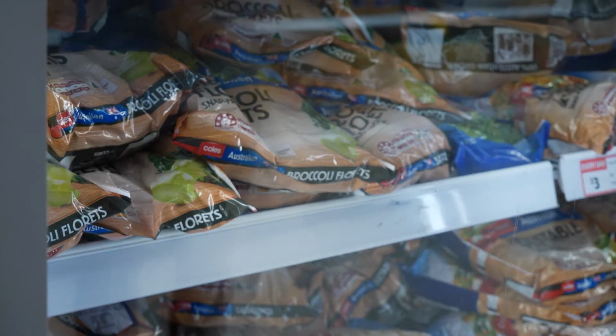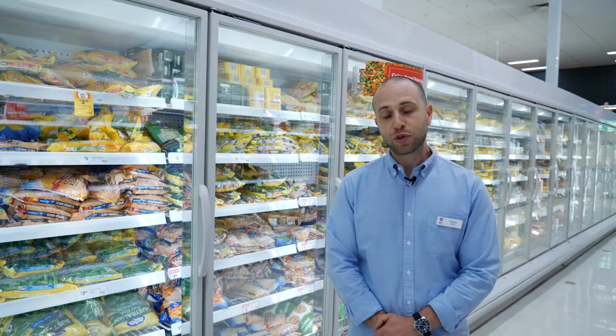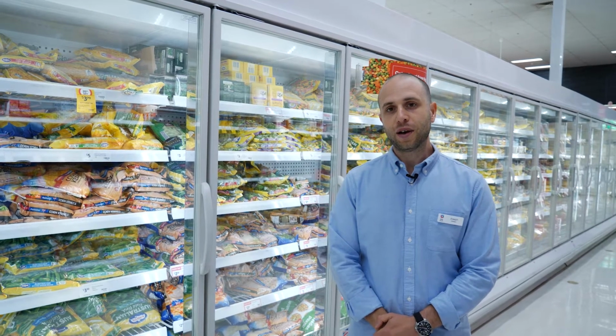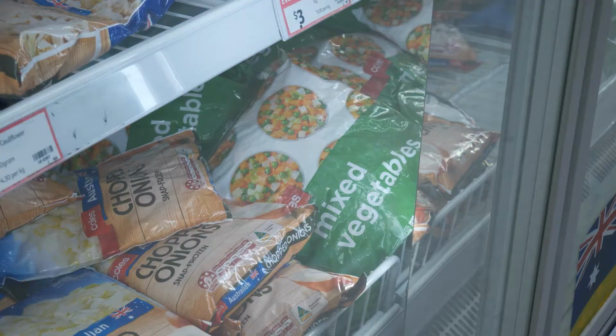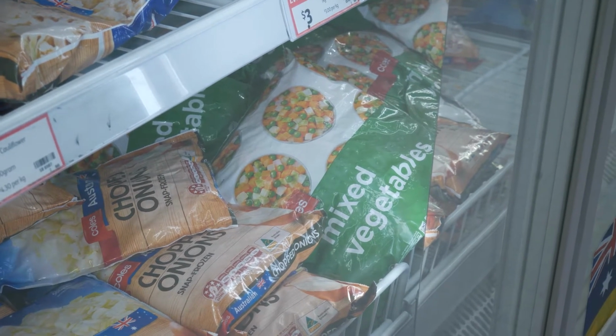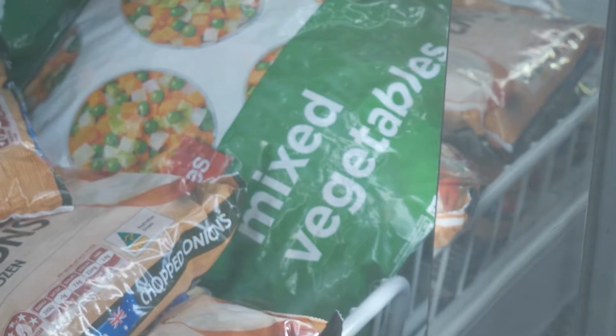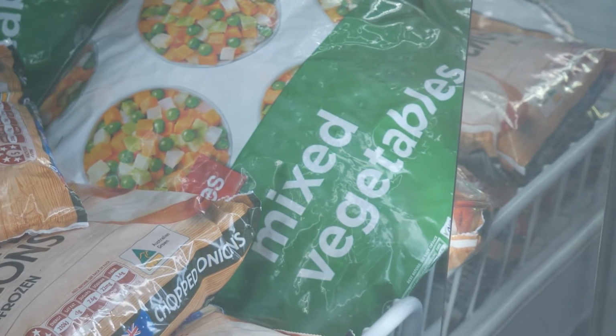When it comes to frozen veg, we know that they're a really healthy option. They can also be really convenient for us as well, and sometimes a lot cheaper too. So it pays to have a look at frozen veg, have a look at our pricing on it. We've got some options here, for example, where we've got chopped onions. So if you're short on time, that might be a good option as well. So looking at some pre-prepared things where we don't have to do as much work. And then we've got further down some mixed veg as well.